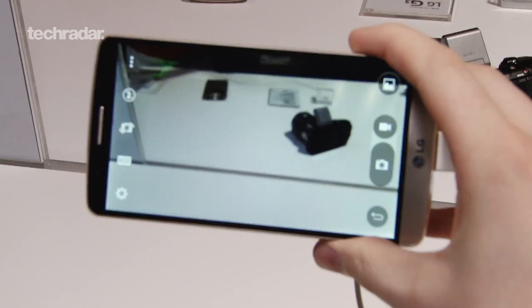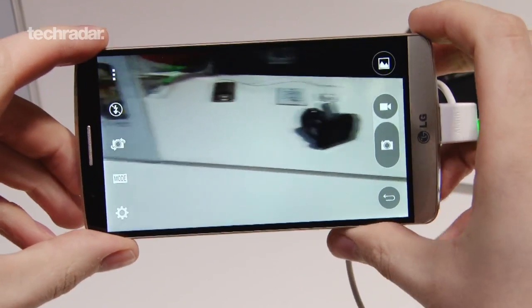It's still a bit sluggish, to be honest with you, and I'm looking forward to getting our final review in with proper software, because this doesn't really have the snap of the 801 that we've seen on the HTC or the Galaxy S5. But like I said, it's early software, and this is a very common thing to see. Even the camera is acceptable.